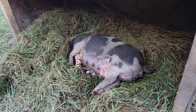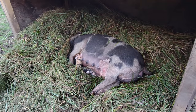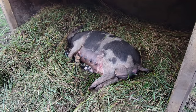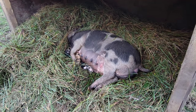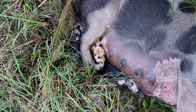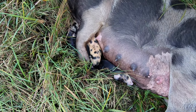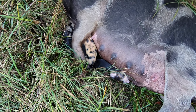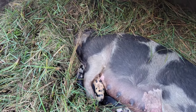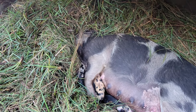There's 5 healthy ones out, 2 stillborn, 7. So I would guess there's still some more coming, but I don't know. They're all bundled in there. I know, Mama. She's poor girl. She's got her head shaking in there.